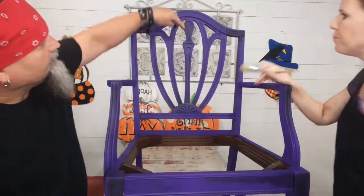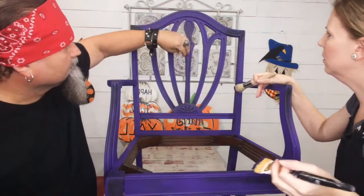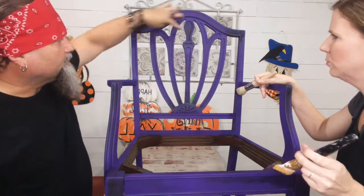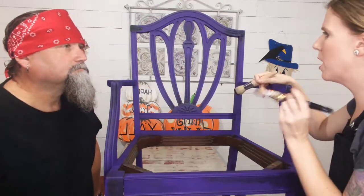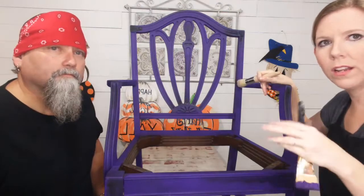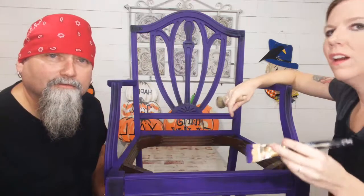Okay. So what are you going to do? Can y'all see those details? You may not be able to see. There's some carved places in the center that look really awesome. So are you going to do something different in those places? No, I really just want to keep them kind of grungy, because when we go back and clear coat it... and man, I hate that you can't see it that well. Oh, you can see it okay.